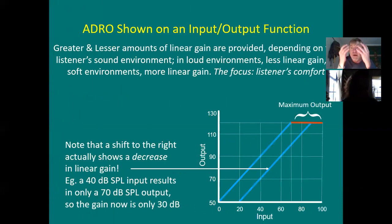ADRO is shown here on an input-output function. Let's go back to where we started in this course. Look at this graph here. Make sure we understand from earlier on in the semester. Here's linear gain. I'm showing you one 45-degree angle line. Here's another linear gain, a second parallel one. Recall which one has the most gain. The right one has the least. So let's just look at why that's the case. 60 in, follow my cursor, would be 90 out. What's the gain there? 30.